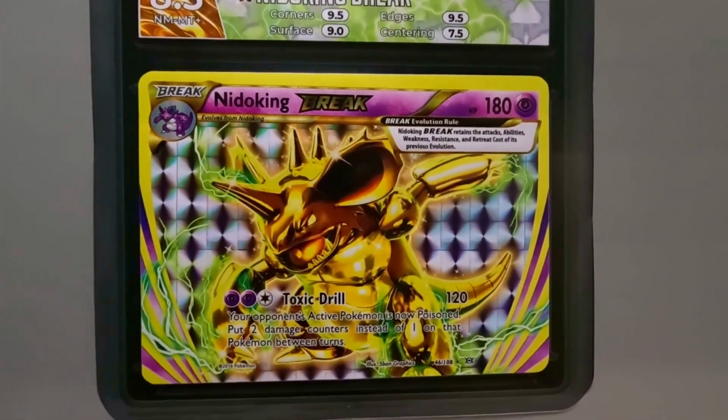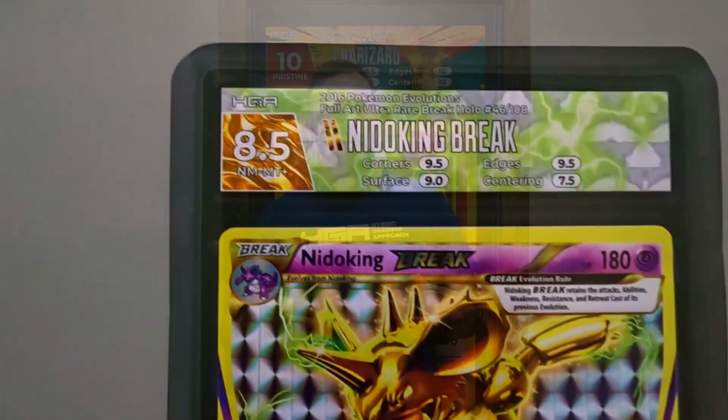It does have to be a standard size, so anything that's a jumbo or a mini, we won't grade those. But a standard card size, whether that's a sports or a TCG, we will grade any and all of those. Could you tell us a little bit about your subgrading?